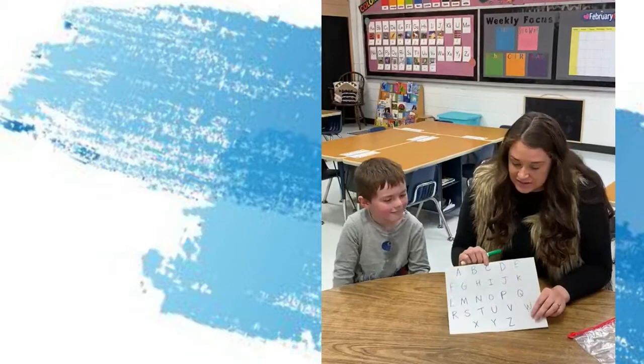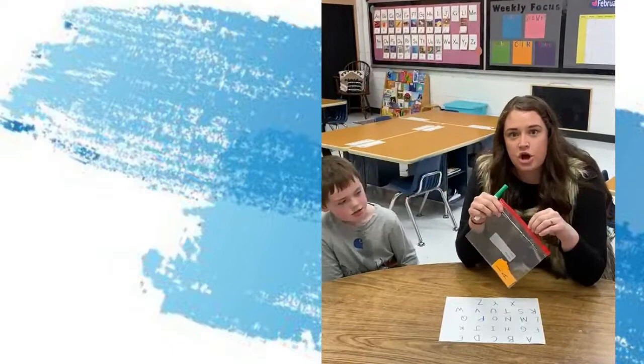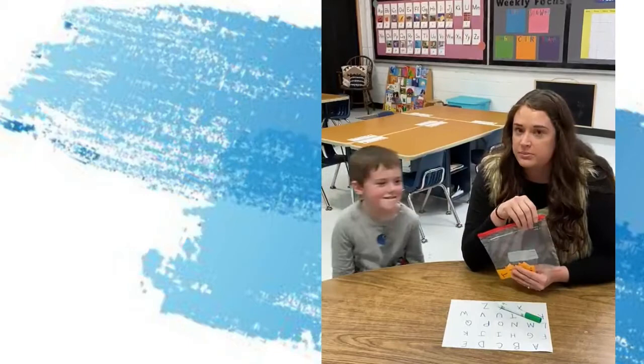To practice this, I have a little game set up. I just took a piece of paper and I wrote the letters A to Z in order. And then I have a Ziploc bag with some index cards and I have the letters on them. So what I'm gonna do is play a little game with Kaysen and we're gonna show you one way to practice this at home. Are you ready? All right.